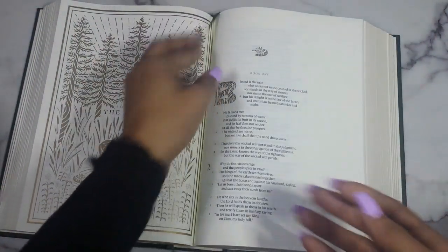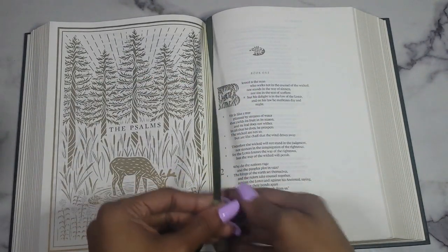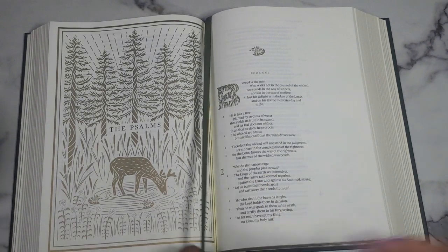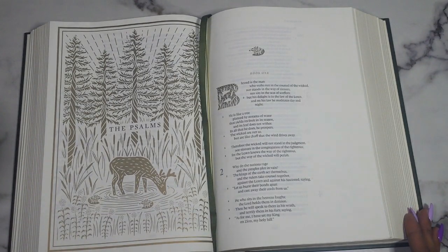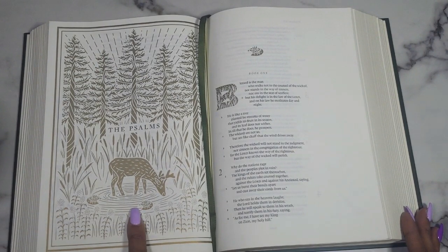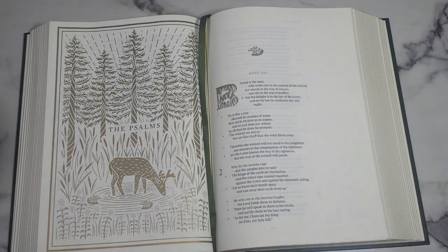I briefly showed you guys the bookmark ribbon, but there is a bookmark ribbon. I wish it was a little bit thicker, honestly. But this is okay. I really do love the color of this. It's an olive green color to me. I feel like that's the color of the Bible, olive green and not just a regular green. And I think my favorite illustration so far besides Ephesians and Revelations would be the Psalms, because it has the whole deer and the trees planted by the waters. And I mean, why not?